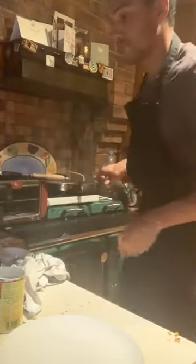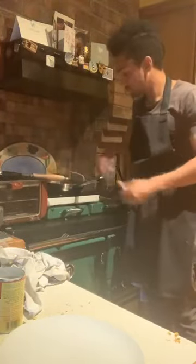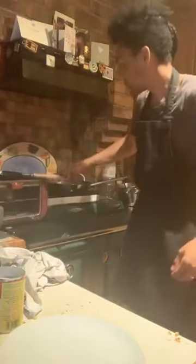Time to plate up. Well, almost. I can see this here. Look at that beautiful caramelization that the coconut sugar has done. It hasn't really burnt. It's just giving it such a nice crust. Great with the fat rendered down or the coconut.